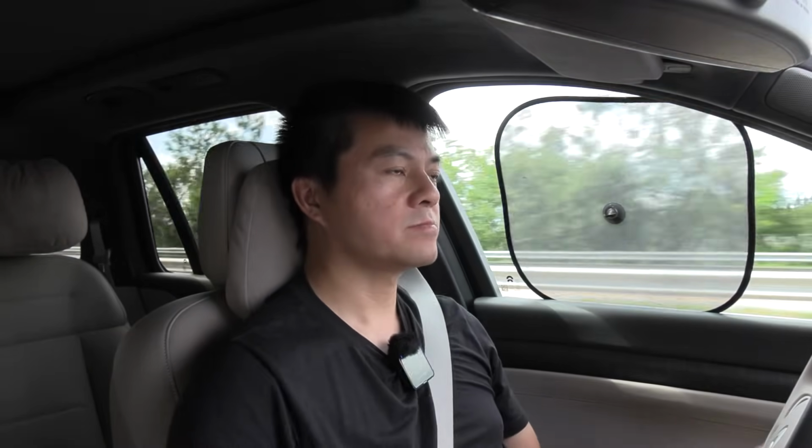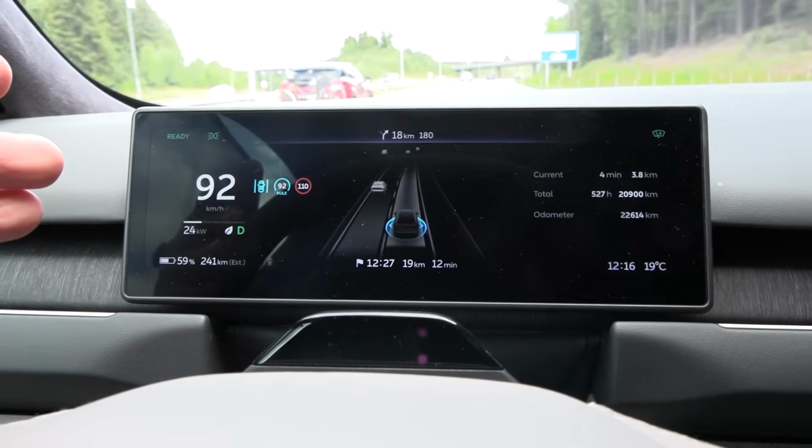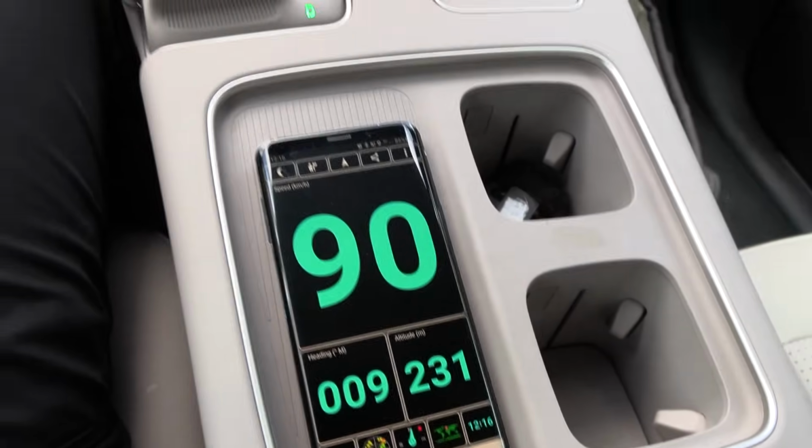653 horsepower in a family car, 3 rows. Okay, and then we have Nio Pilot on. And there was no chime when you activate it. Nice! And here we have to cruise at 92 on the speedo to match 90 GPS speed.